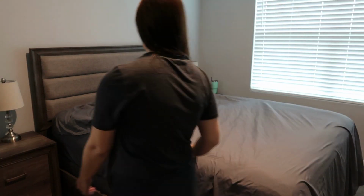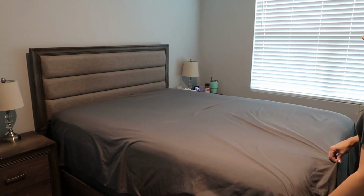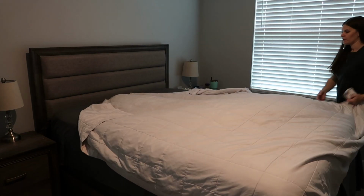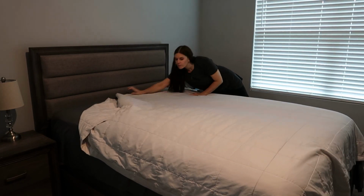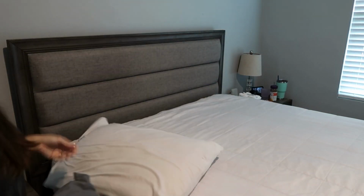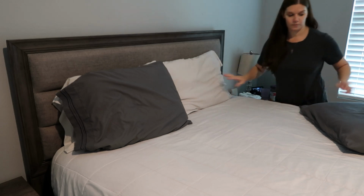I am gonna be switching out these sheets soon. I love these sheets. I have a very deep pocket bed, and I get these off of Amazon. They're like $30, $32 for a queen set. Super comfortable, and they come in like 42 colors. I'm actually getting the orange set when it comes for fall decorating. It's just an amazing set of sheets, so I'll also try and link those down below for you guys.